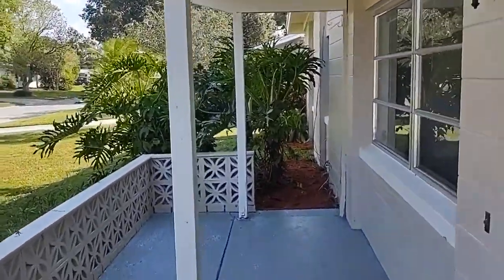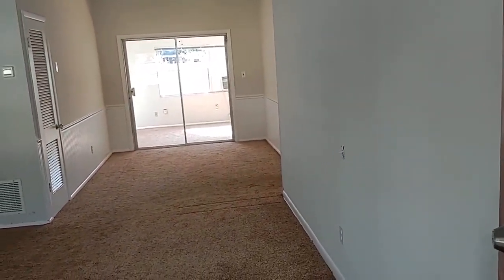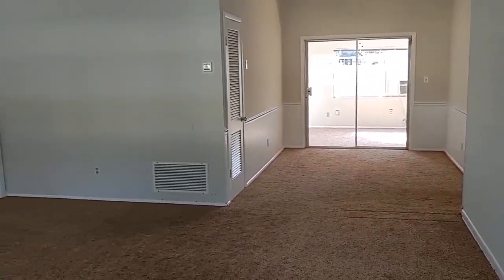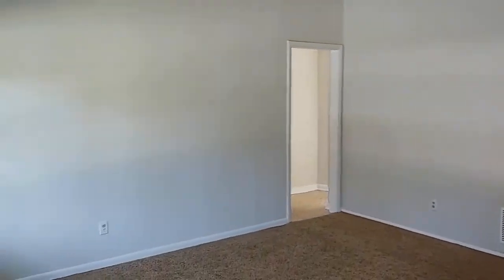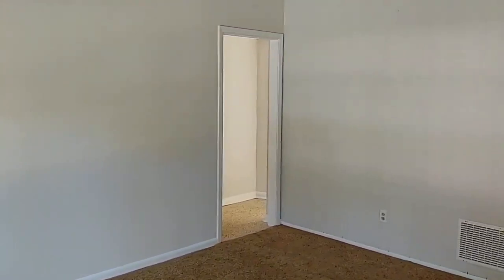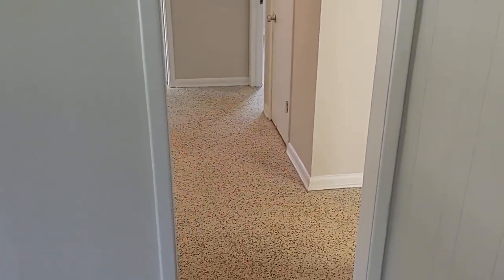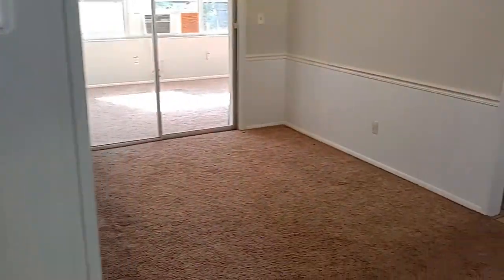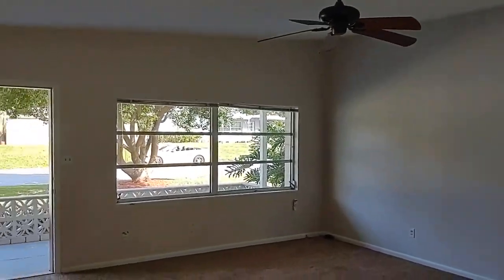Brand new, just done, 4 bedrooms, 2 baths, 1,328 square feet heated, 2,338 under air, and that does not include that porch, which technically could be heated and cooled. Welcome home. So we walk in. One of the things that people are going to love about this place is the original terrazzo floors in all the back bedrooms. That's something that's highly sought after, for sure. Taxes here about $2,634 without homestead. If you live here, it'll be even less.